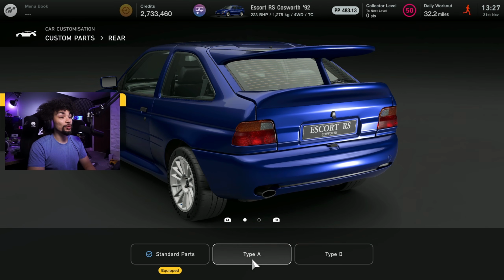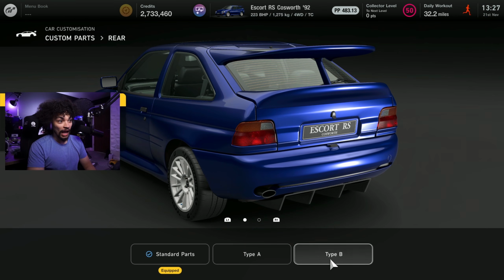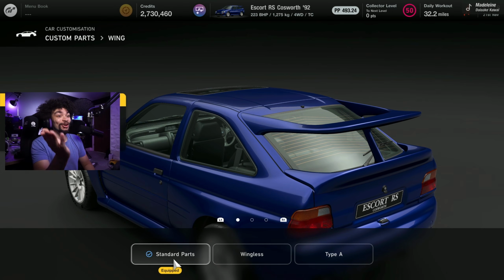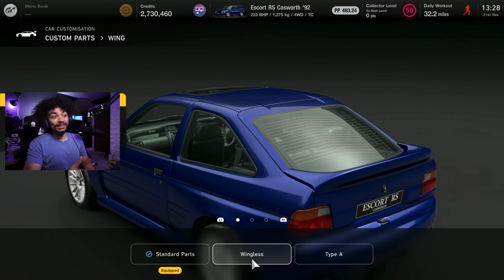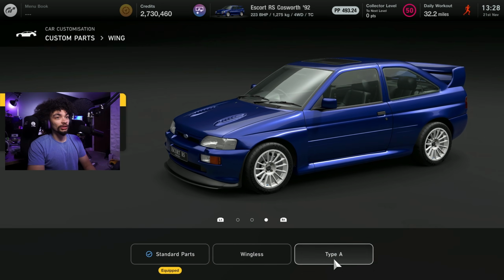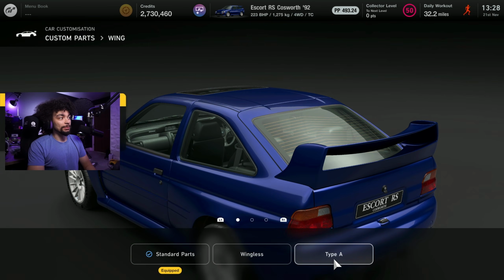We got the rear, which we can debadge, and we can add... Yes. Look, big diffuser means big fast. What sacrilege! Why would I want wingless? That is disgusting. How dare you? It even removes the window wiper. Nah, the spoiler and the window wiper. Oh my god. Well, that was kind of unexpected, to be honest with you.